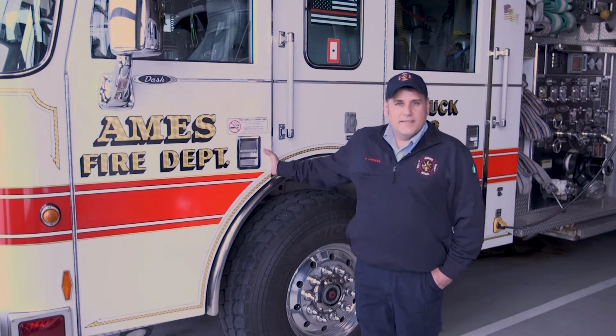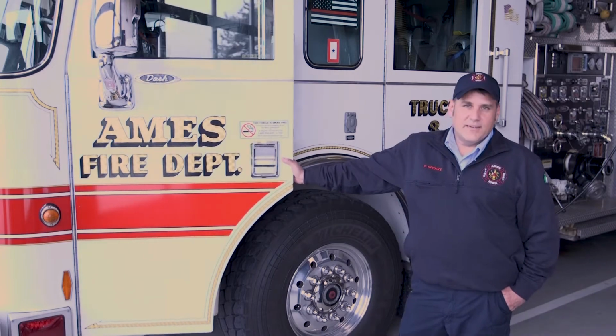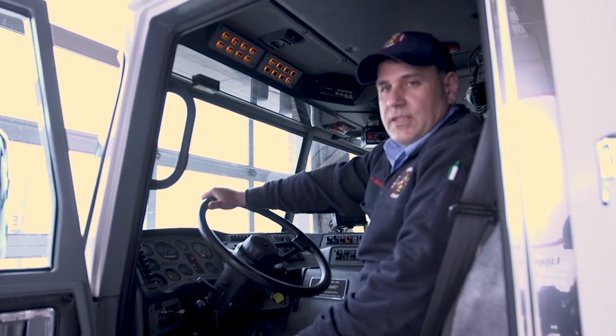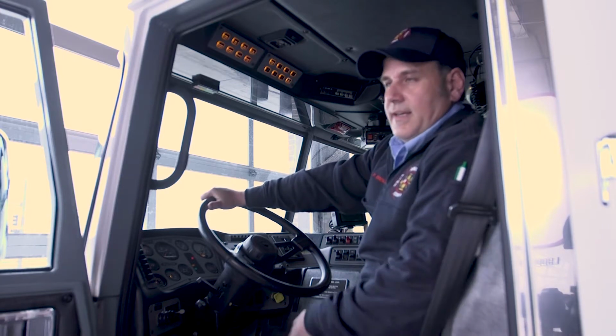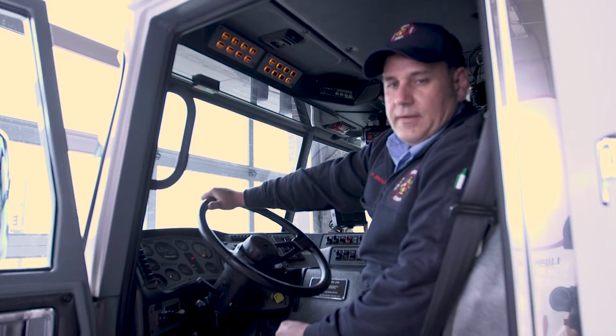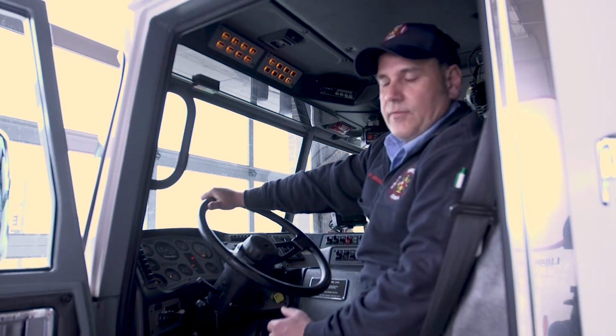Phil Brecky. Today we're going to go over a little bit about Truck 3, conveniently placed down here at Station 3. So this is Truck 3. Truck 3 was built in 2002, so it's the oldest truck in our fleet of frontline trucks here at Ames Fire. And it's due to be replaced. We're working on replacing it this coming year, in fact.